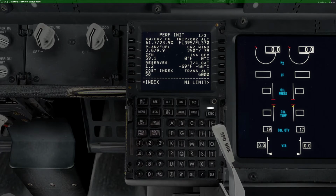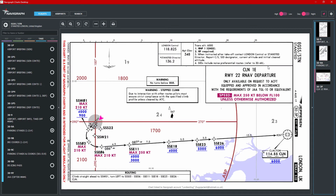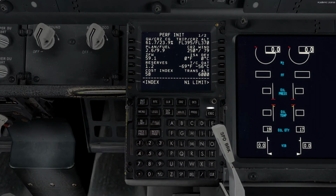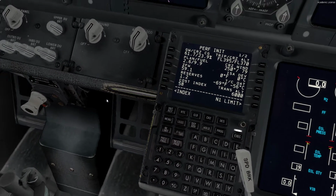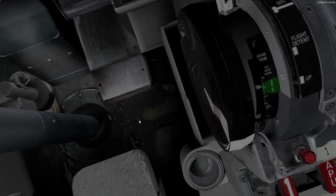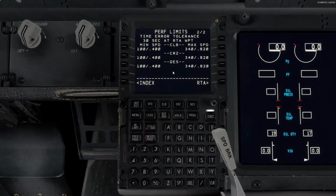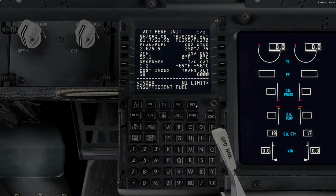Sorry about the noise. We're going into the new Navigraph charts update. So I'm just going to check our transition altitude. If I show you here, see the new update, and you can see transition altitude up there, which is 6,000. You've got London Control and Stansted Director on the radio. So transition altitude of 6,000. PMDG normally has an auto check sort of thing. Don't worry about insufficient fuel. We could go to 2.7 just to round it up a bit and execute that.